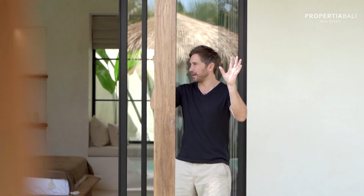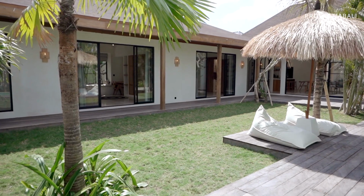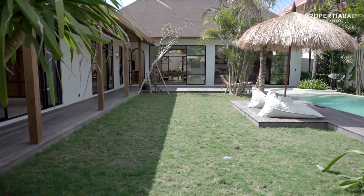This is a place that you could easily call home. It's just been built for that. There's seating, there's benches everywhere. It just has this homey sense, despite how big it is.